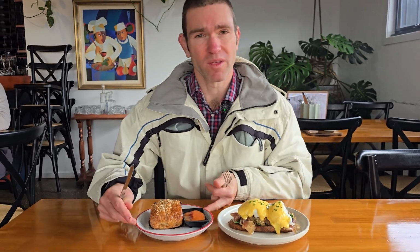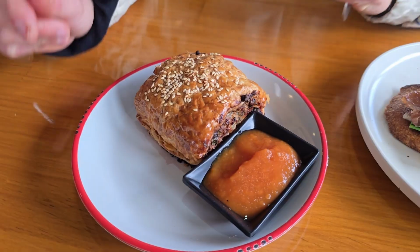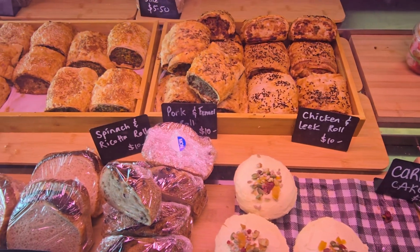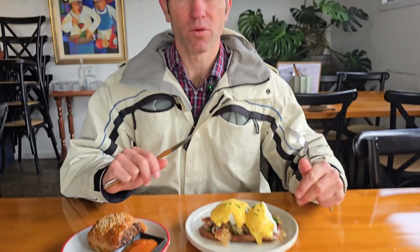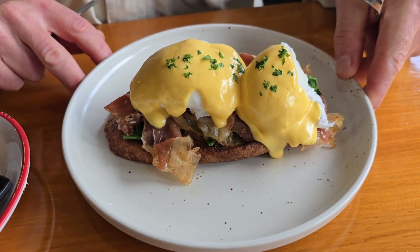So we've got one of their most popular dishes. This is a sausage roll. It's a lamb and feta sausage roll. They've got 3 different types of sausage rolls, so make sure you check those out when you're here. And we've also got a huevos benedictos. So this is eggs benedict.